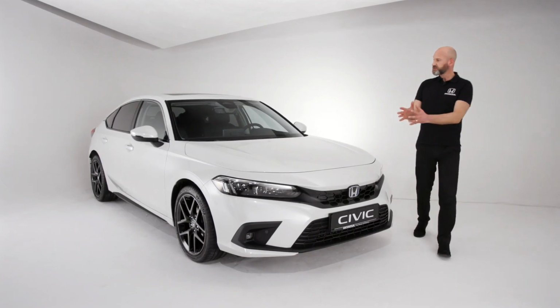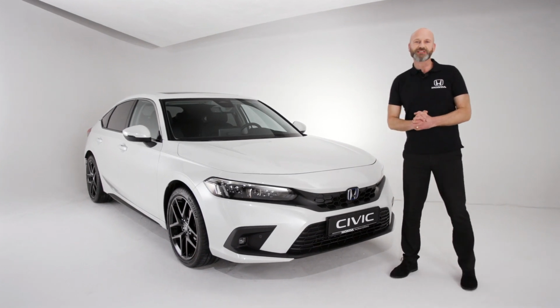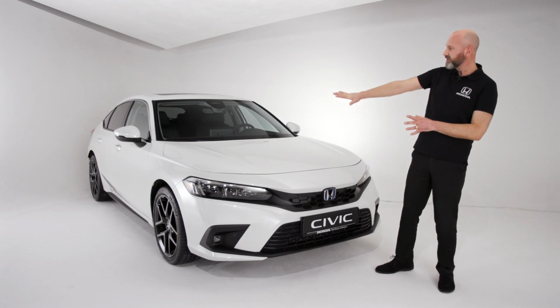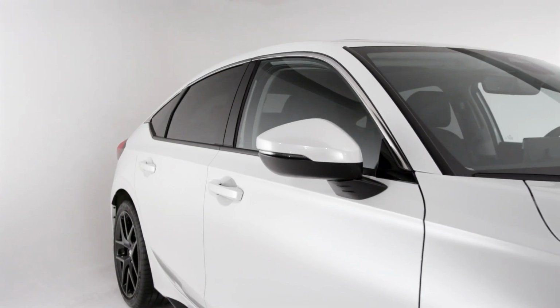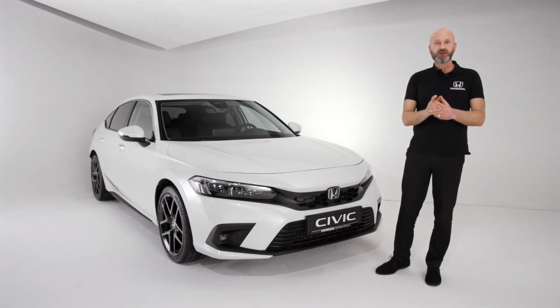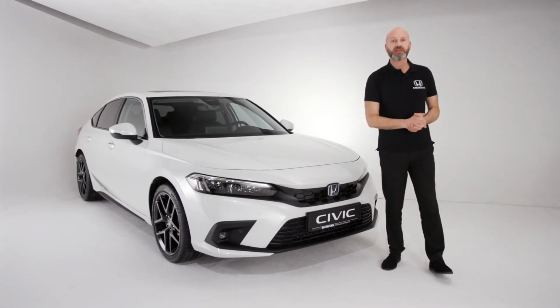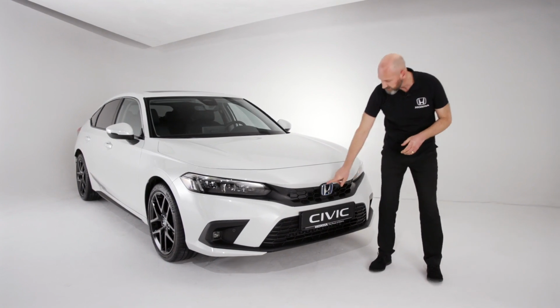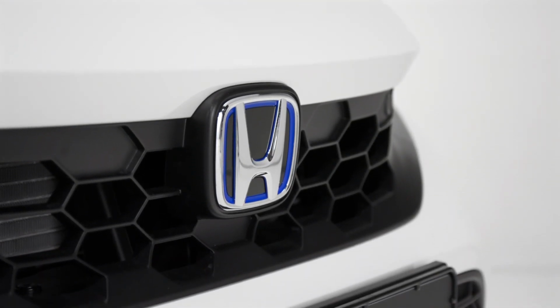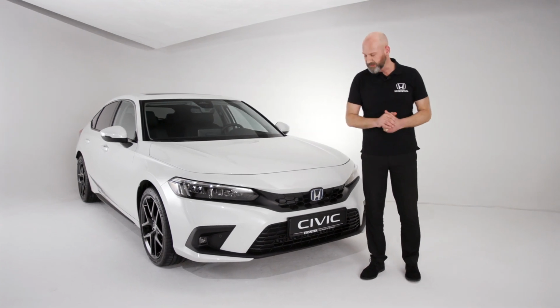So as we take our first good glance at the car, you can see it has a very strong look. Very sleek. It's got a sporty silhouette as well. And let's look at the finer details. First things first, right in the centre, we've got the H badge, the Honda badge, with a little bit of blue just inside, denoting, of course, it's a hybrid. We'll talk more about that in a moment.